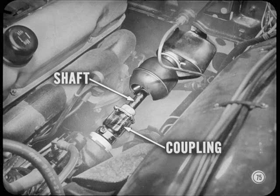Don't forget steering shaft and coupling alignment. Yeah, glad you reminded me. If the shaft end isn't centered in the coupling, it can butt against the worm shaft and affect steering control. Any bind in the steering shaft or coupling can cause wander, unequal assist, or returnability problems.